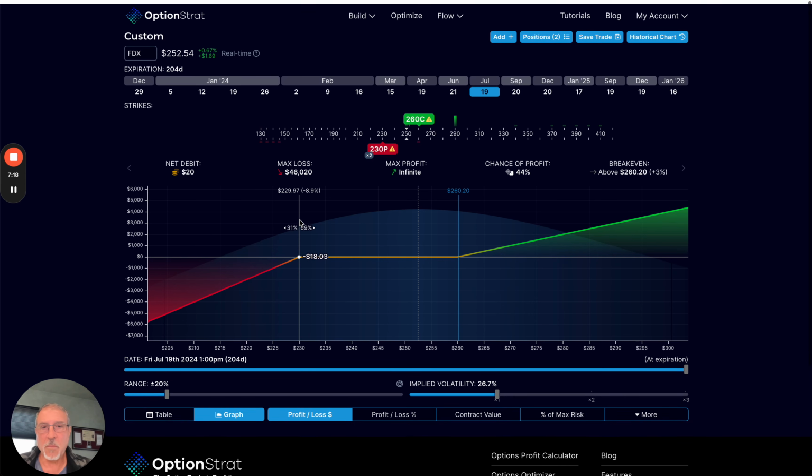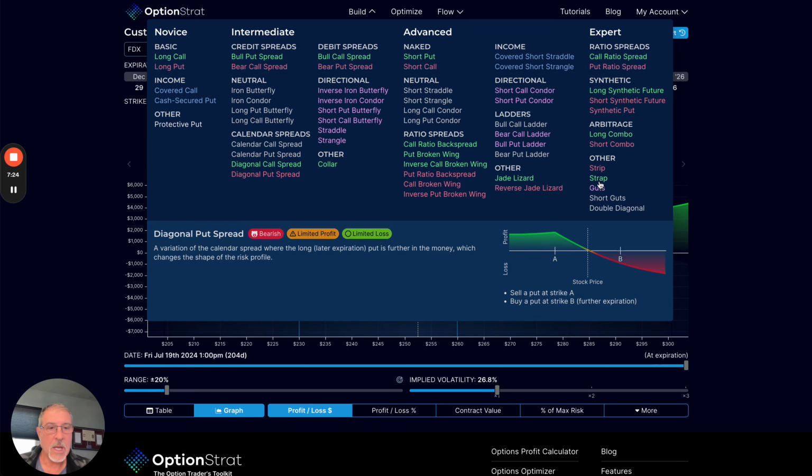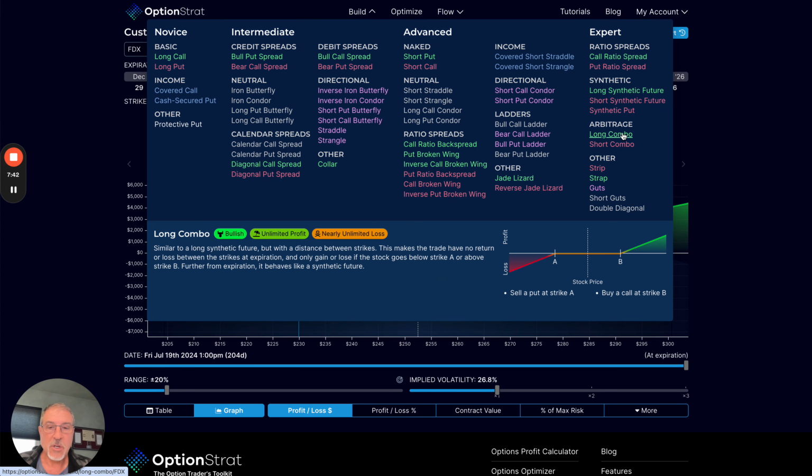And I could also point out that if we look at the build trades, this is very similar to what is called a long combo. However, in the long combo, they're essentially doing 1-for-1. They're selling one put, buying one call. The challenge with that is those have to be spread much, much further apart, because you're not getting enough money selling just a single put to be able to buy a call close to the money.